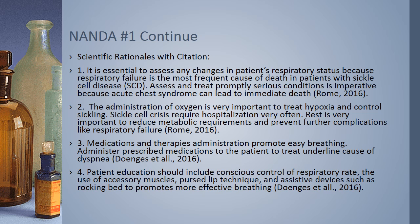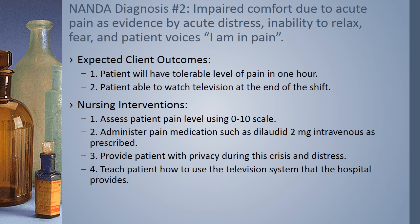Patient education should include conscious control of respiration rate, the use of accessory muscle, pursed lip technique, and assisting devices such as a rocking bed to promote more effective breathing. The second priority need will be impaired comfort due to acute pain, as evident by acute distress, inability to relax, fear, and patient saying, "I am in pain."